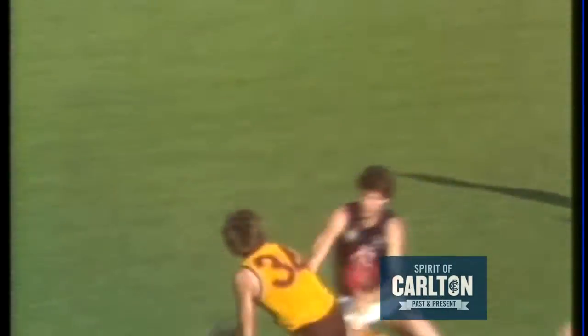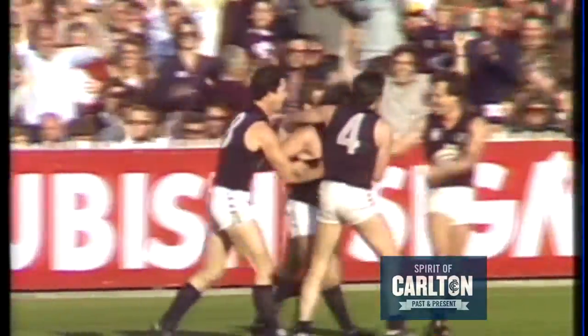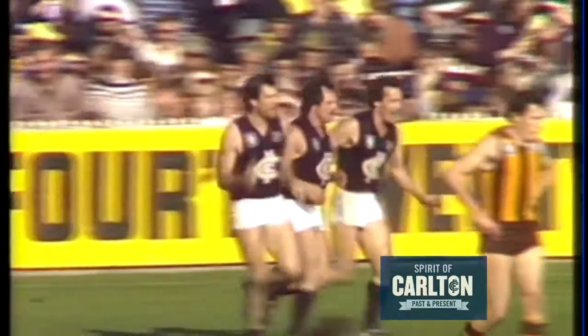The outer side, swinging the ball back in toward the corridor, so to speak. Kennedy got the ball to ground. Clark went for a hand pass. It's taken by Harms. He goes forward. He's got another one. His third goal. Wayne Harms running hot in the third quarter here in the qualifying final at the Melbourne.